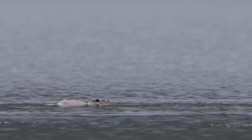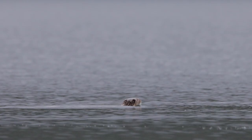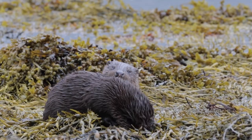Around much of the UK, otters are rarely seen due to them being crepuscular. However, here on the Isle of Mull, they can be seen at pretty much any time of the day, seeing as instead of depending on the time of day for their hunting, they depend on the tide.